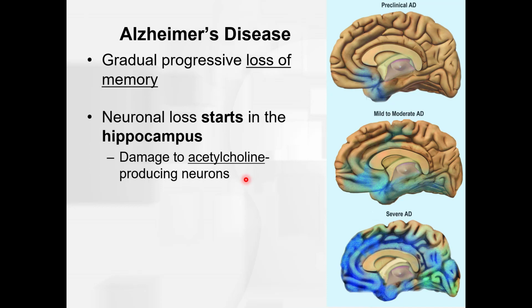Also, if neuronal loss is occurring in the hippocampus, what did we talk about in the previous video with HM? What type of memory do you think is going to be lost first? We had procedural, episodic, or semantic. Episodic, because we said that those episodic memories are really dependent on the hippocampus. Also, because we're seeing some damage in the temporal lobe, we're also going to see at first some semantic memory loss as well.